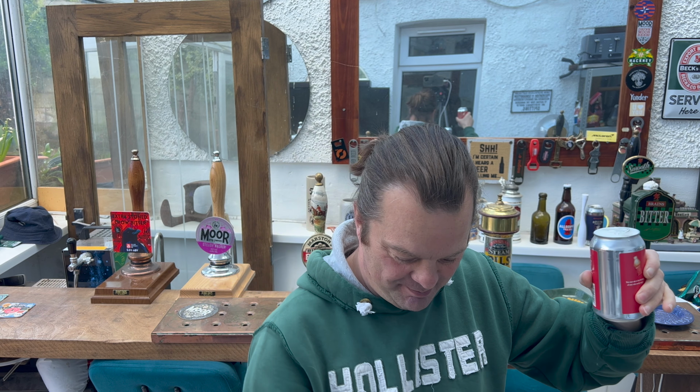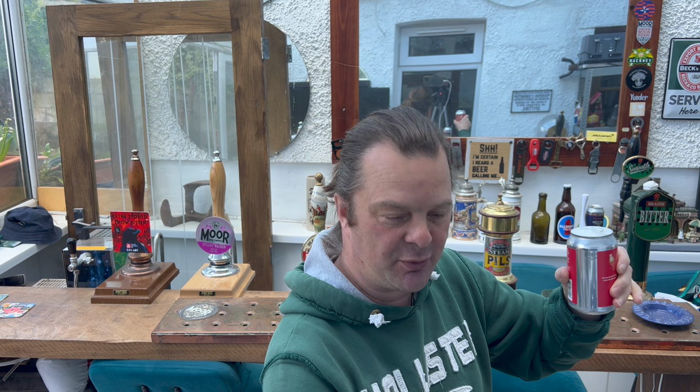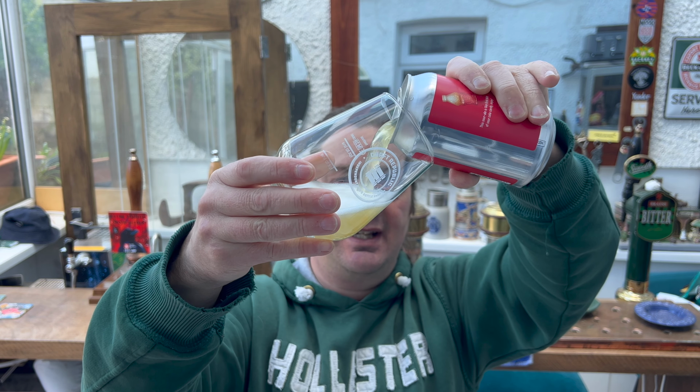Wow, a little bit of cola sour on the hand there as we opened it. Beer in the glass. I'm gonna go with my Craft Republic glass. The reason I'm going to go with that, because the first time I tried a cola sour was indeed in Craft Republic.